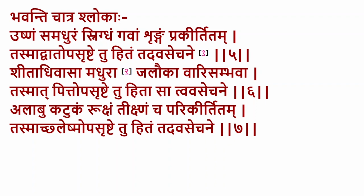Okay, now I think there was an error in my expression. The jalokas are specifically mentioned for the Pittaja Vyadhi and Kaphaja Vyadhi because of the Shita Guna. They are specifically used for the Pittaja Vyadhi. So correction, in the previous sentence I just expressed wrongly that it's a Kaphaja Vyadhi. It's in the Pitta Vyadhi that they are indicated.